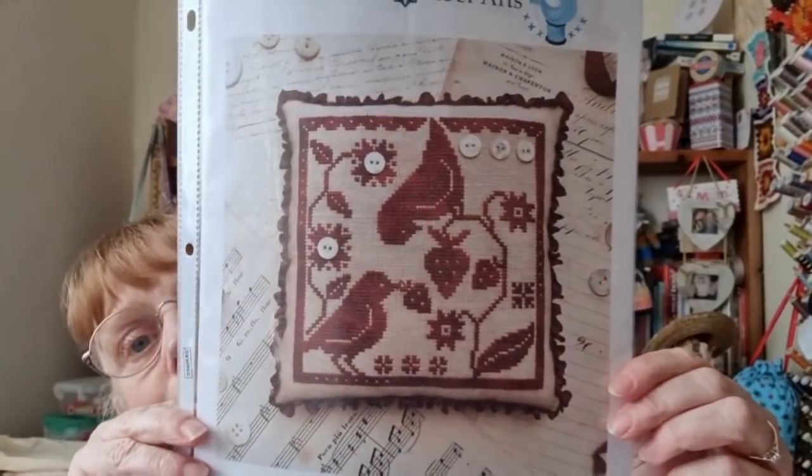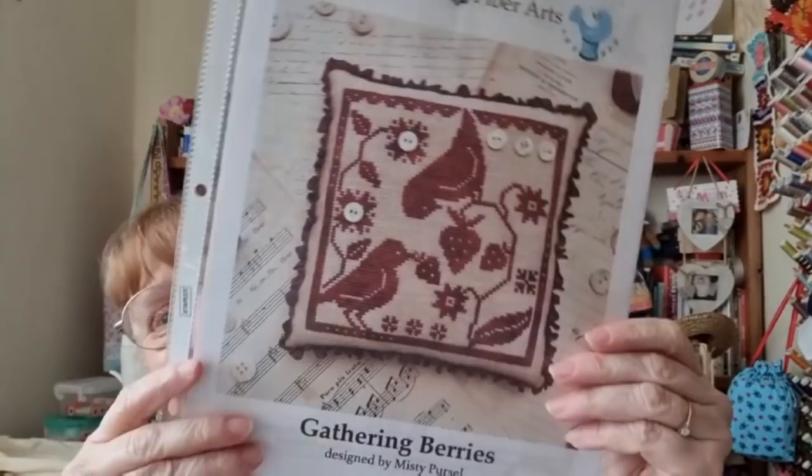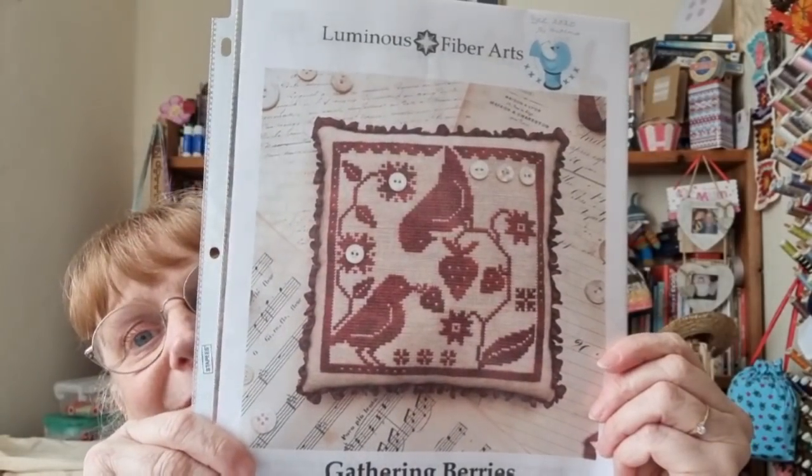These, let's have a look. Oh, this one, Luminous Fibre Arts. Now, I've never done one of these either. I just think that is brilliant. And I've had in my head about doing a piece in just one colour. So this is going to be my first one. So I'm definitely going to be stitching that.